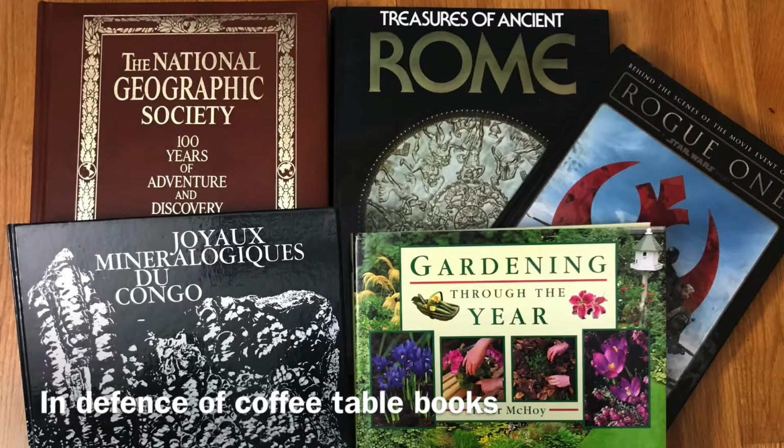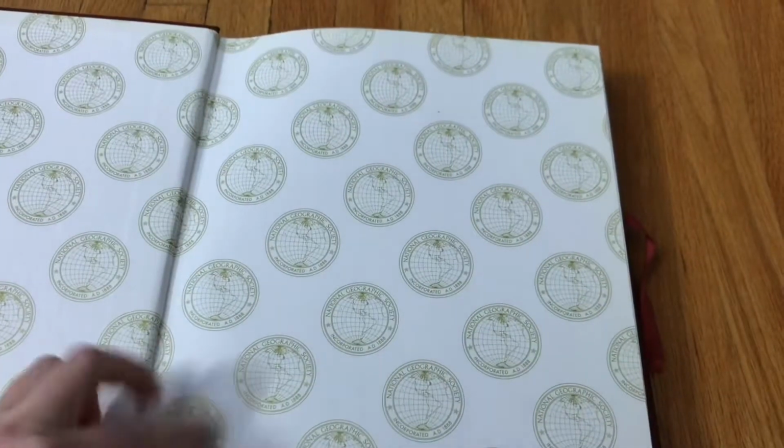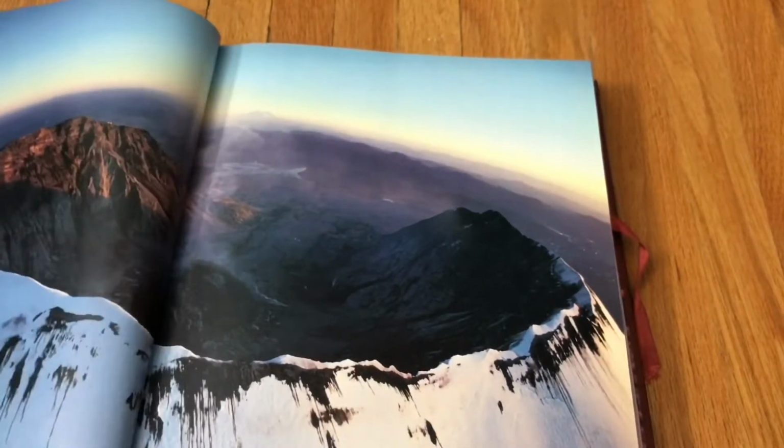A defense of coffee table books. I'm not sure. We'll see. Since it's Nonfiction November, I thought this would be the perfect time to chat about the large format books that are sometimes called, and sometimes rather snidely called, coffee table books.